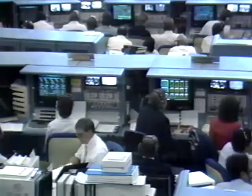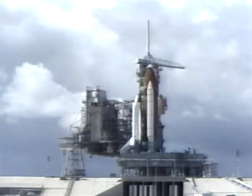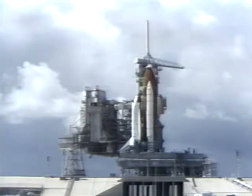CDR. Yeah, we've got about 4 minutes and 35 seconds of hold time left. Okay, how we copy? Launch director. Go ahead, MTD. Yeah, if we look like we have any hope of picking up at all, I'd recommend we go ahead and start the ISO valve opening in about 1 minute. Okay, why don't you go ahead and do that, but with the understanding we're going to hold at -5 until you get a clear go.